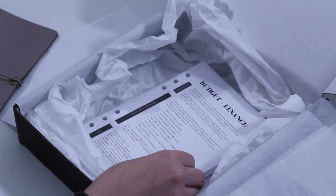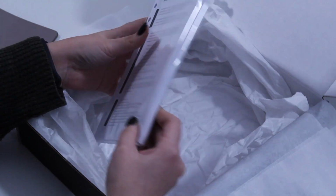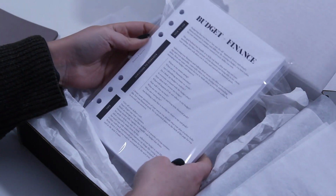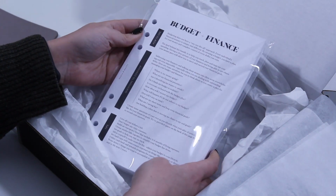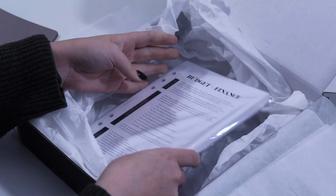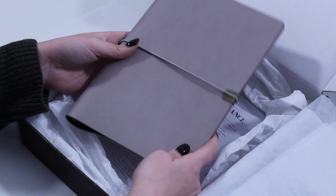Alright, so before we get into the main event, the finance bundle, look how thick this is, guys. Ashley and everyone else at Cloth and Paper worked so hard on this and we are very proud of it, and I can't wait to show it to you guys. Okay, but before we do that, let's talk about the notebook again.